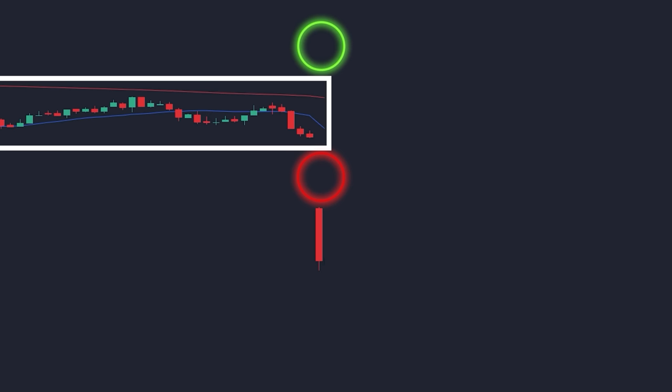But dual tail bars, they don't happen very often, something like 2%.